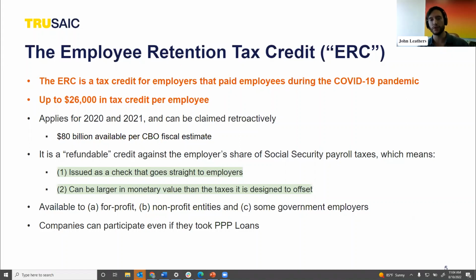First order of business, very high level, what is the Employee Retention Tax Credit? It's a tax credit for employers that paid employees during the COVID-19 pandemic. It's a government stimulus program that was passed by Congress to help prop up key sectors of the economy, namely smaller businesses, generally speaking. The credit is potentially quite financially lucrative: up to $26,000 in tax credit is available per employee. The credit applies for the 2020 and 2021 tax years, and it can be claimed retroactively, obviously, otherwise we wouldn't be having this session.